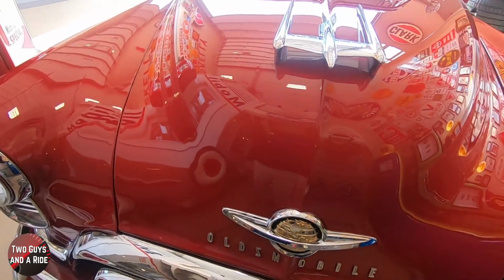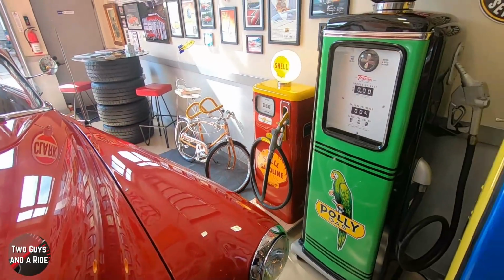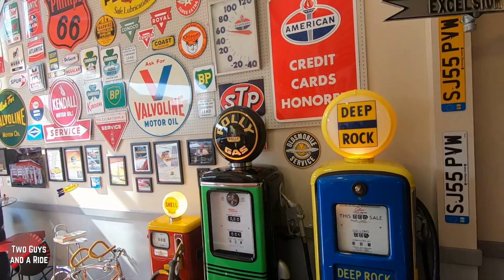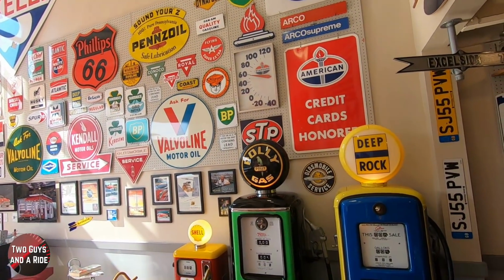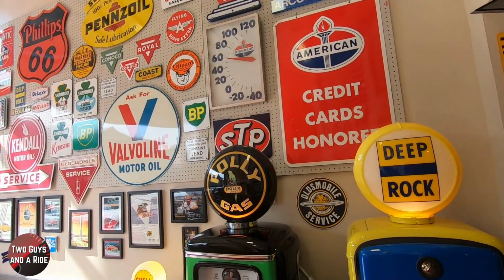If I get another sign, I can move them around to wedge them in. With pegboard, you can do that. Otherwise, you're nailing holes in the walls and damaging the walls. So that's why I did that. So I've got a lot of pegboard all around here to move my signs around.